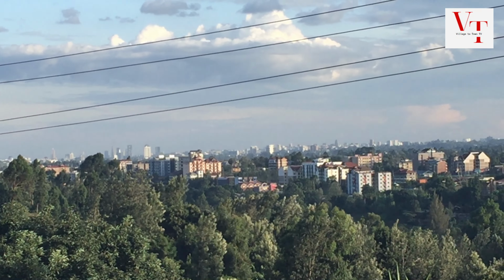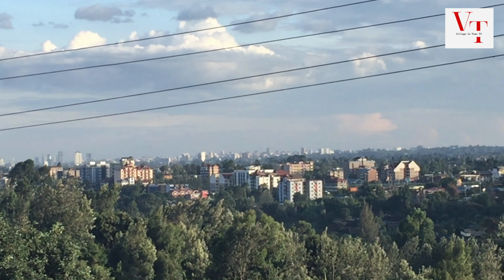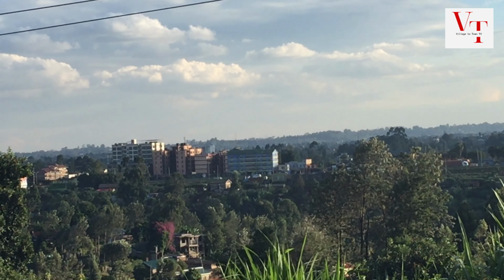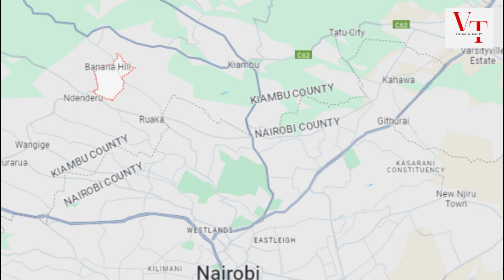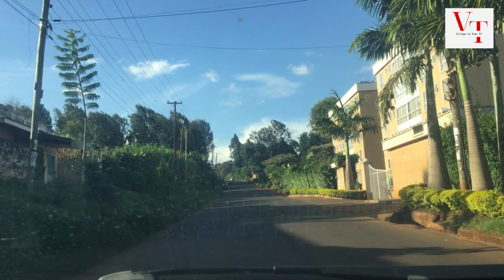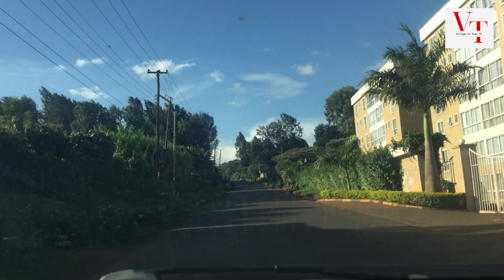Apart from Banana Hills, we are also going to visit another small town in the area, which has a very unique history. And so make sure you watch the video until the end. Let me quickly show you where we are on the map. And you can see the dotted circle on the far left corner. That's Banana Hills for you. Now let's make our way to our first town of the day, which we'll be hitting in less than a minute.